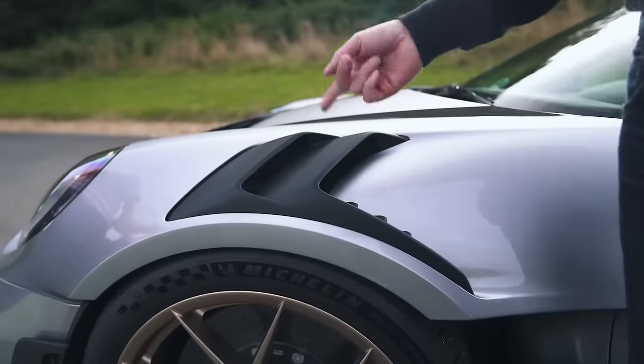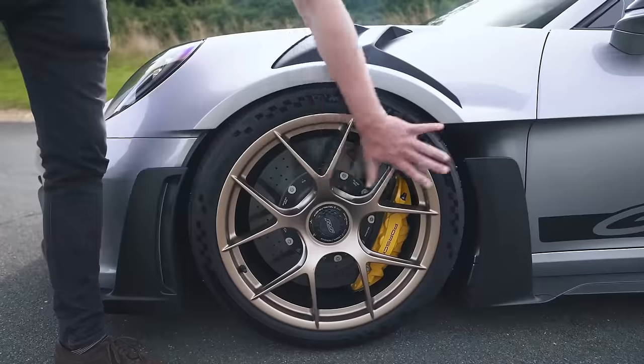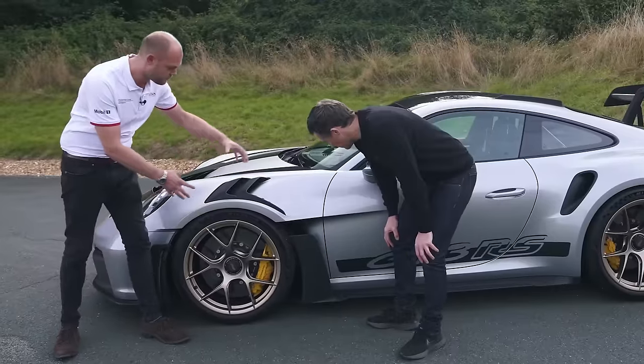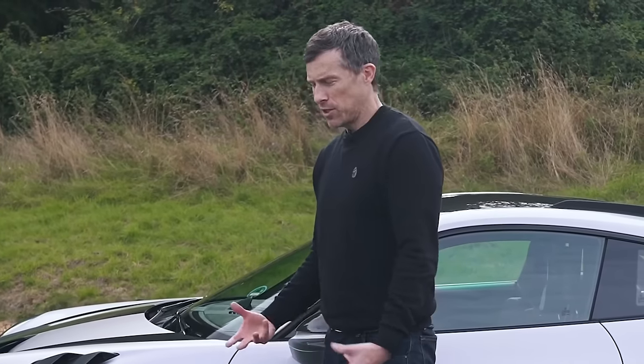Look at this. What's going on with this? And this? What's all this? So all of this is to help manage the air that's in the wheel well. Yeah, so you get a lot of pressure. In the wheel well. Okay, I thought you'd created something new there.